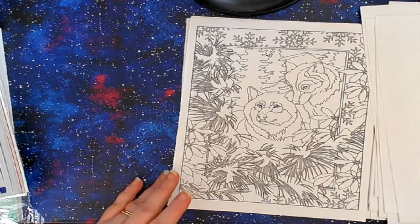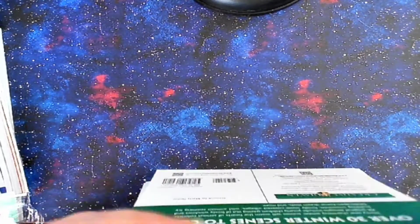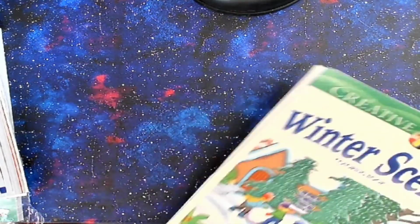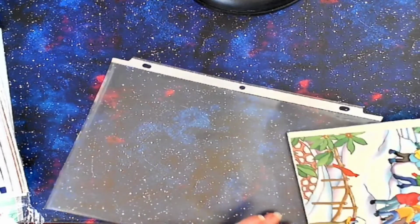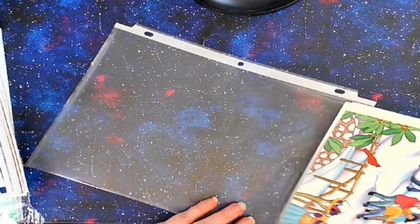But we're not going to flip through the whole thing. If I flip through every book, we're going to be here forever. So I'm not going to flip through every book. But I will be going through and doing some flip throughs of the artists that we are featuring for the month. So I will definitely be flipping through those 4.